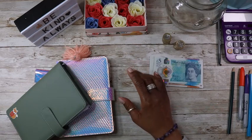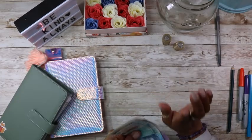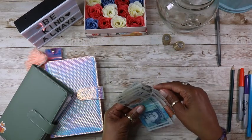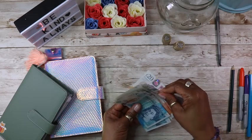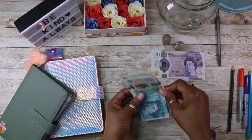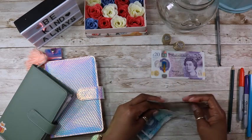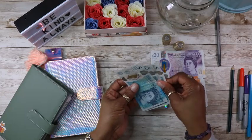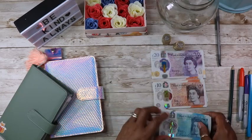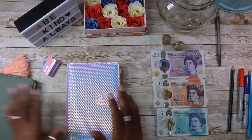I'm going to do my savings challenges today. As usual, I have £140 here, £20 in £1 coins, 20, 40, 60, 80, 90, 100, 110, 120, 125, 30, 35, 40. And I don't think I have any rollover money. No, I don't have any rollover money.